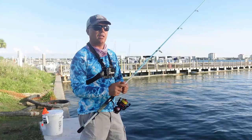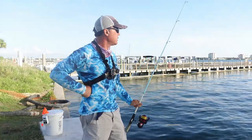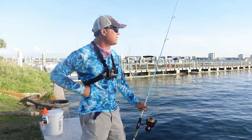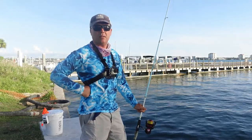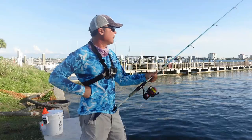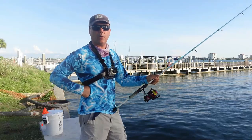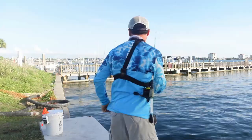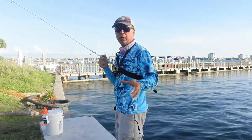Fishing with Tony today, he's gonna be here in a few minutes. So it's gonna be two of us chasing whatever bites, I guess. Weekends is always busy. A lot of people around, but the water looks good, so we should be able to catch something good today. So stay tuned guys, we have plenty of mojarras today, plenty of small pinfish.